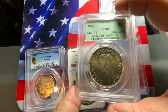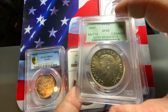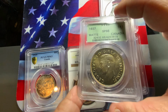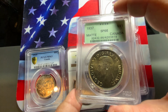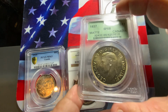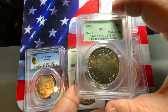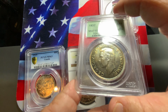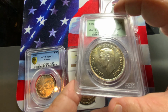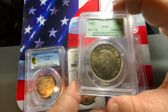the grading standards at that particular time were very conservative in grading. So normally they would definitely grade this 1 point under. So this coin here would probably, if resubmitted, grade specimen 67, which is definitely 1 point higher, which means a lot more of a premium for this particular coin.